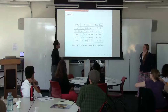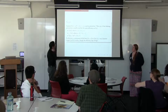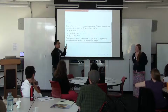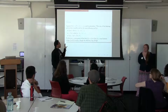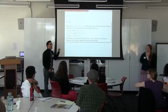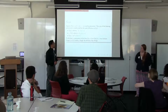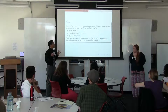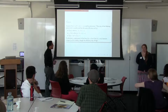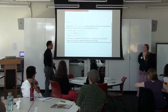So we have a theorem that we came up with that says, if you perform any of these operations on the polynomials, you're still going to maintain the worthiness of that polynomial, and they're also going to have the same efficiencies with one exception. If you translate by t, or if you pre-multiply by s, where t and s are any Gaussian integer, the polynomial is still going to be worthy, but the efficiency may change.